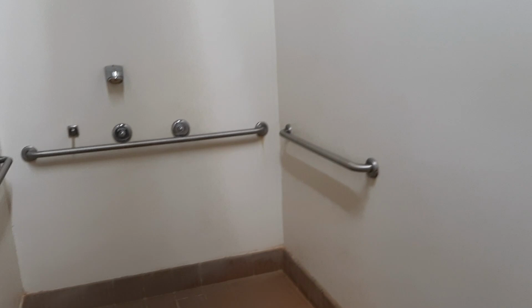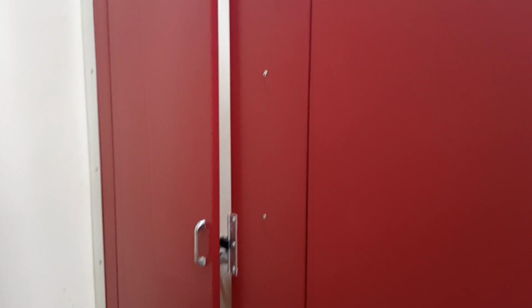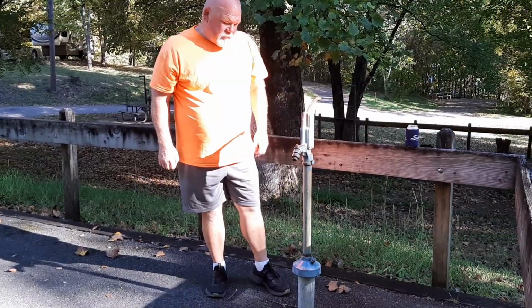And this is just the room. Another shower. Big. Both of them are handicapped. And then they've got a couple of bathrooms, toilets, clean. Yeah, it's right here to pull that down. They've got these spigots throughout the park in many areas so you can get drinking water, fill up your jugs and stuff. And they have potable water when you come in by the dump station.